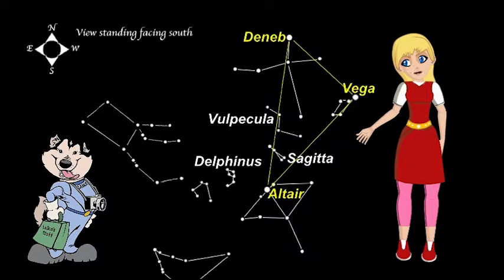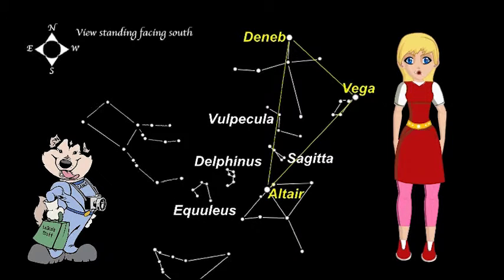Just to the east of Delphinus, you will find the little constellation Aquilius. Aquilius is the second smallest constellation in the sky. Crux is the smallest. Aquilius is the little horse. Since it is next to Pegasus, some say it is the brother or son of Pegasus.